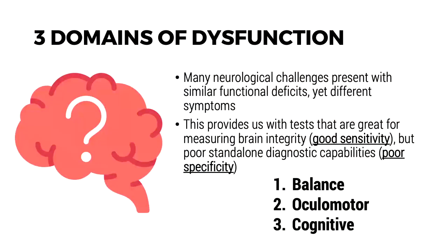So today we're gonna look at three domains of dysfunction. So many neurological challenges present with similar functional deficits, but yet very different symptoms. From my experience, and I've seen now 6,000 patients or so, all neurological conditions, right out of chiropractic school, I said, I want to do neurology.